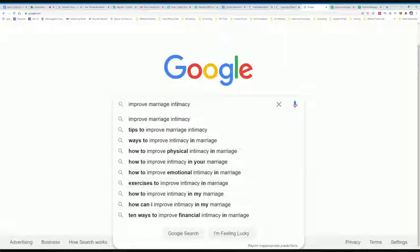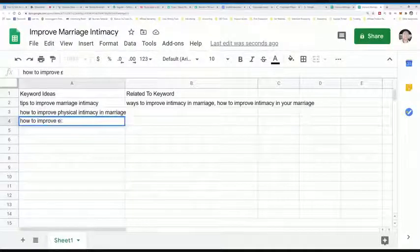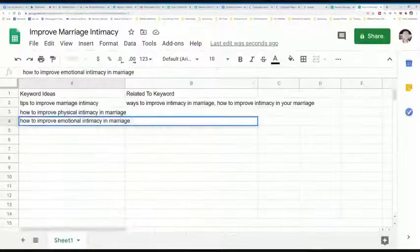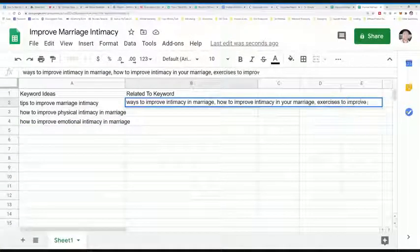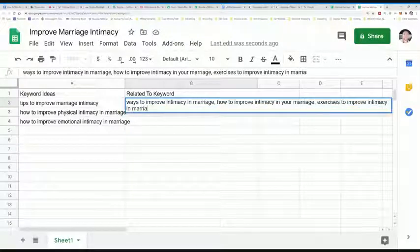So how to improve emotional intimacy in marriage. Let's go ahead and put that in here. Improve emotional intimacy in marriage. Okay. Exercises to improve intimacy in marriage. Okay, this might be up here too as well. Exercises to improve intimacy. Exercises is synonymous to tips. Exercises to improve intimacy in marriage.